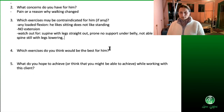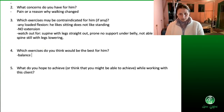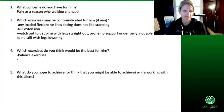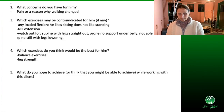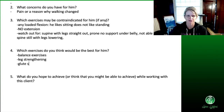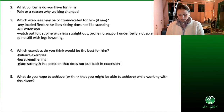So let's put down balance exercises. Balance exercises would be great. What else could we offer him that would be helpful for him? General leg strengthening, all the various things for that. And then glute strengthening, if we can get him in a position to get, like you said before, from flexion up to neutral, in a position that does not put him back in extension. So flexion to neutral.